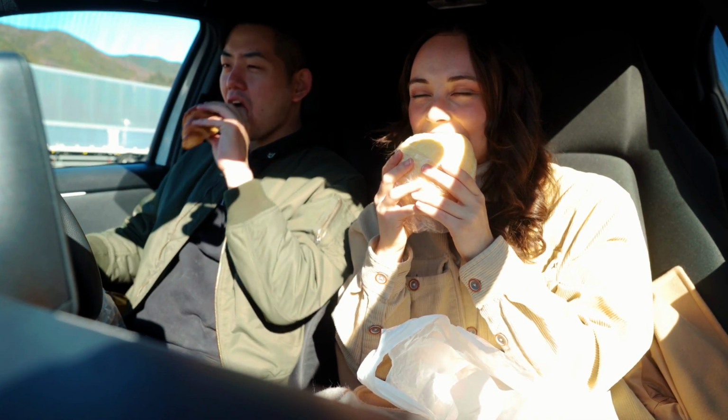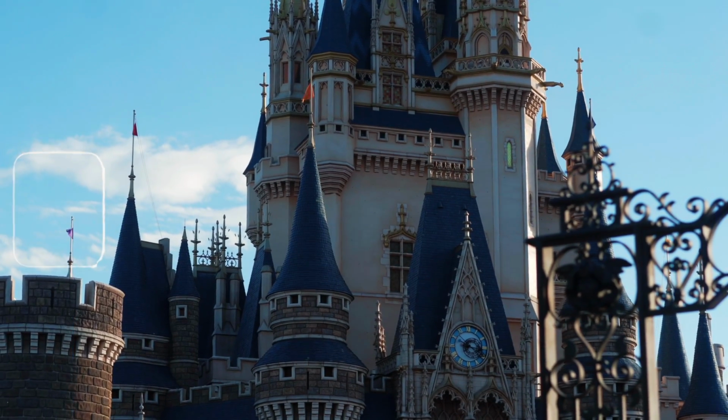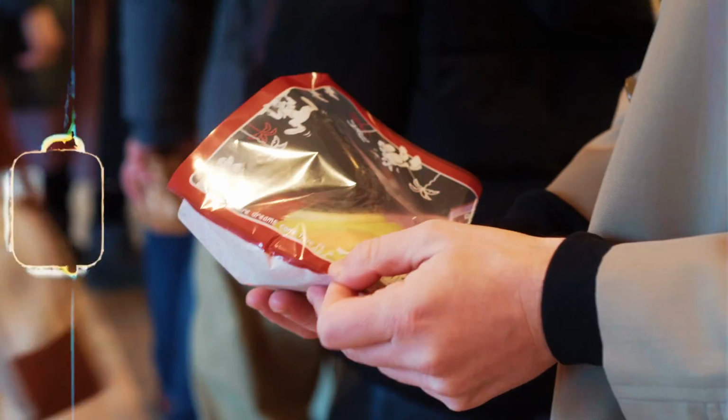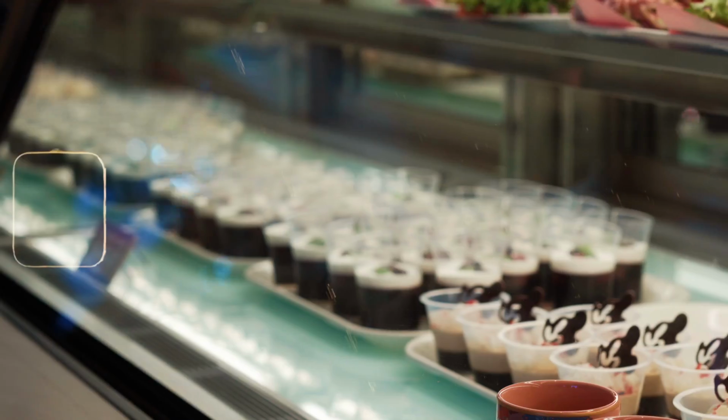You can find it at most Japanese bakeries, and it is so popular that even at Disneyland, they sell it with Mike Wazowski's face on it. Woohoo! We found it.